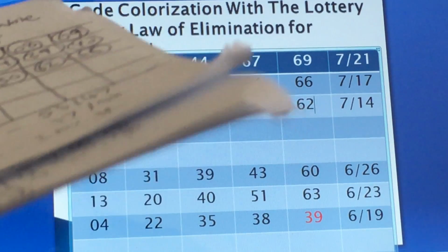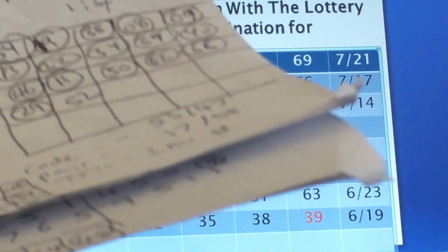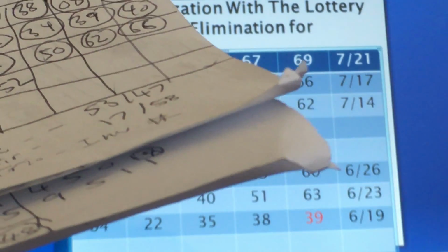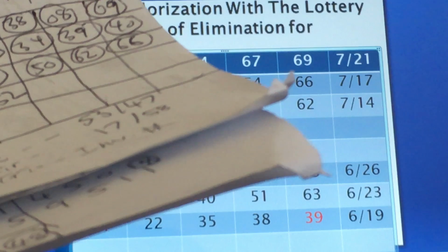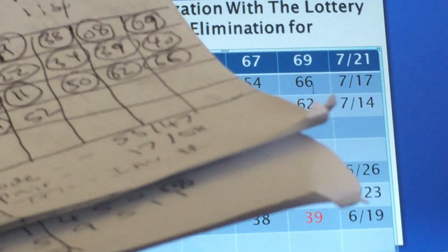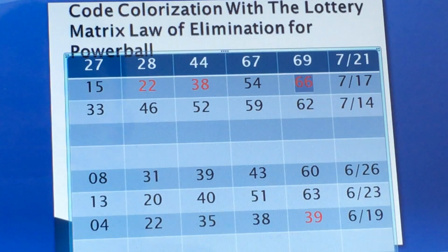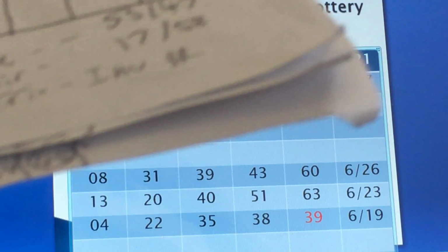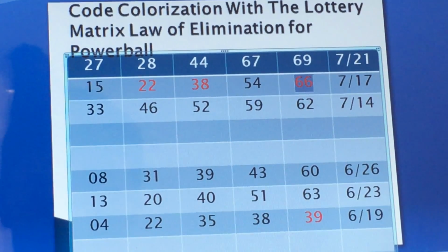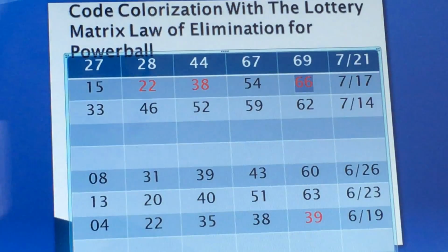You have the 33. You have 15, 22. 22 is a red number. You have 38, another red number. You have 54 and 66, another red number. You can see it. 3 red numbers. You have 15, 22, 38, and 66. You have 3 red numbers in the matrix. You can see the red numbers. That's why you cannot skip the first draw.